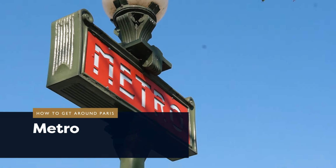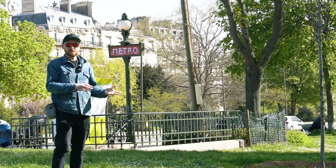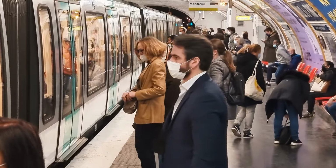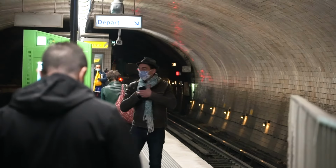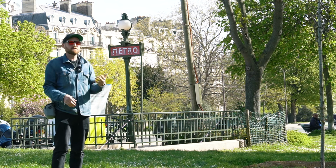The metro used to be my favorite way of getting around town. I absolutely adore the metro. Coming from small town USA where we didn't have basically public transportation to a place where they've got an underground train system, it's magical. Now I prefer to get around above ground by bike. It's my favorite way of getting around town. We'll talk about that here in a second. But the metro is still fantastic.